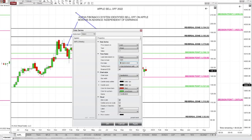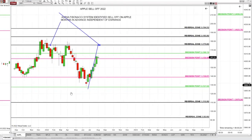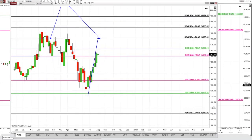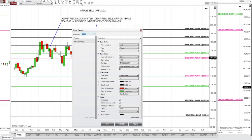to August 1st. You're not a gambler, you understand. Chances of sell-off on Apple? High 90%. You're avoiding the crash, you're taking your profits off the table. No matter how spectacular or horrific news on Apple are, here comes a crash. I have no idea if the earnings were spectacular or not.